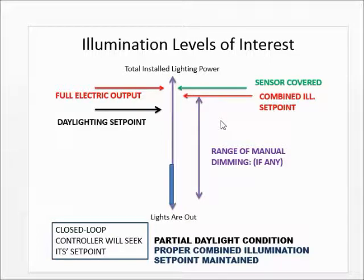And frankly, I would rather see systems with temporary overrides that allow the room occupants to bring the lighting up than to see the system torn out because it's turning down too fast or turning down too much, however you want to look at it. That's why daylighting systems get removed. If nobody knows there's a daylighting system in the room, then you're in like Flynn.